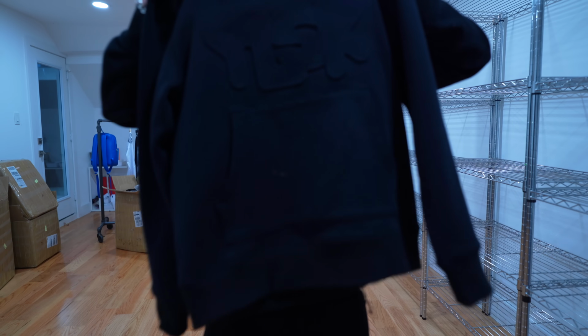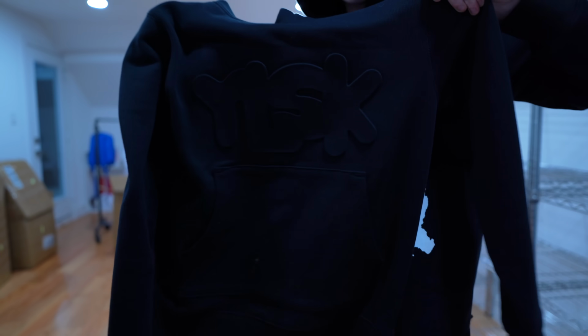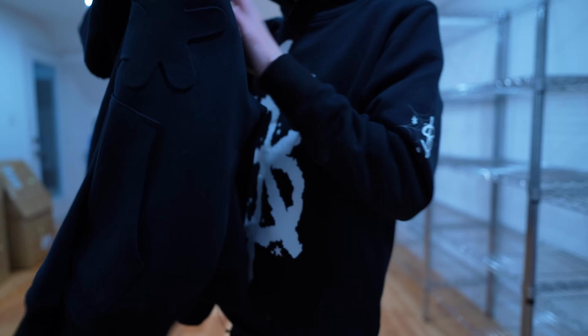Got the Wild Emboss logo hoodie. It's like a 3D logo. Pretty cool piece. It's a more calm piece. Keep it simple. Black on black. If you know, you know, Wild SK. Quality on all my pieces is crazy. I just can't wait for you guys to start feeling the new quality. You're gonna fall in love with Wild.